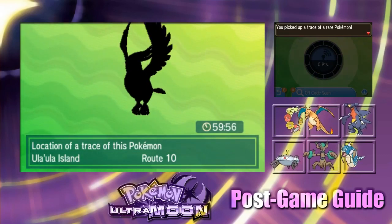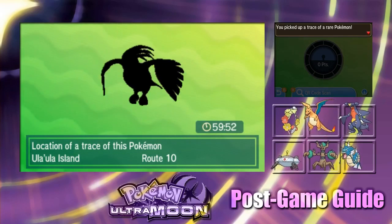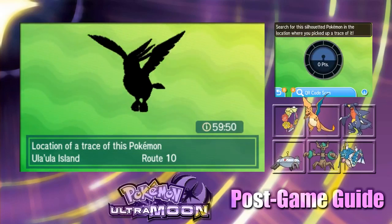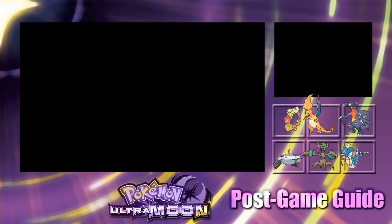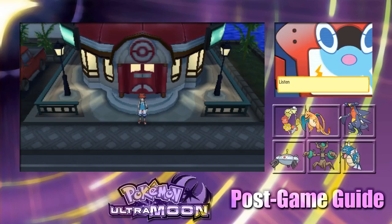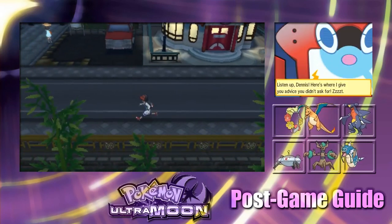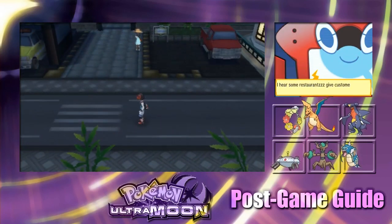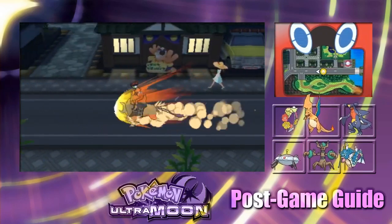Oh man, I want to use a Mega Pidgeot so much. And I'm sure there's a place where we can get ourselves the Mega Stone for this creature. All right, let's go. Let's go pick it up. It is on Route 10. Actually, before we do that, quick save. And we're just gonna run. Actually, no, let's ride Tauros all the way there.